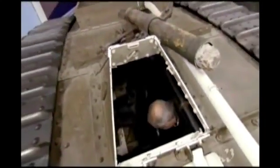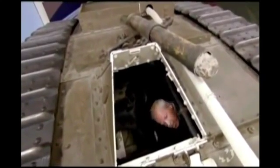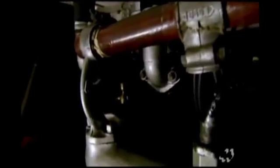Well, I'm in, and there's nowhere to put my hands because I'm between the transmission and the engine, and all that's hot, and I'm already feeling claustrophobic. This is the engine, a mass of red-hot moving parts. You can imagine the heat that that generates, and every crew member is only 2 or 3 feet away from it. The only way to communicate was with one of these.